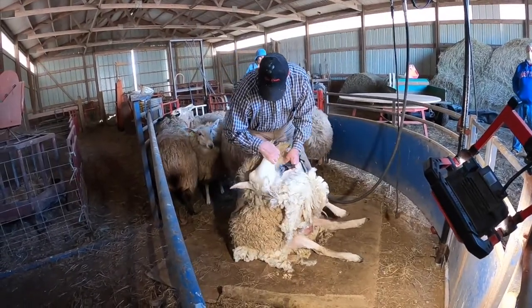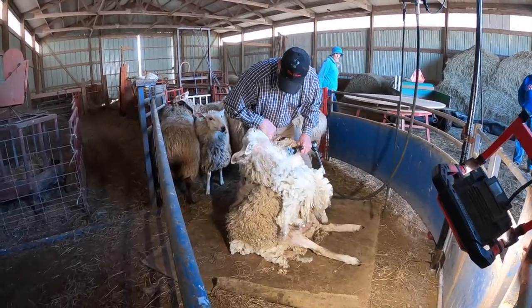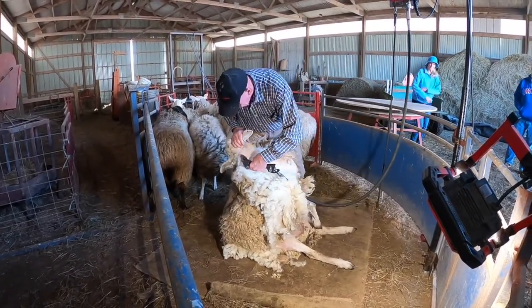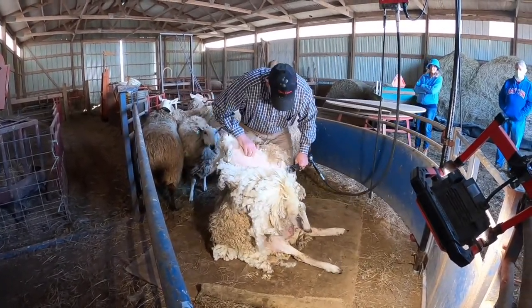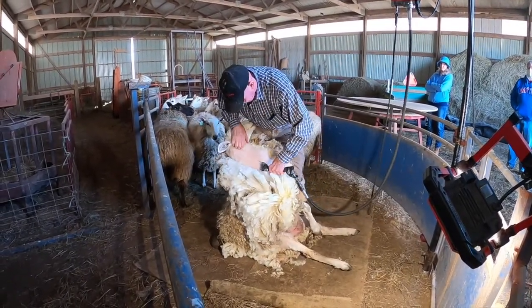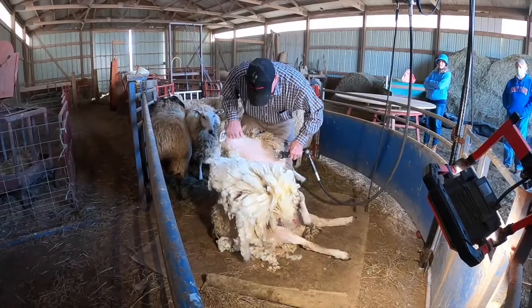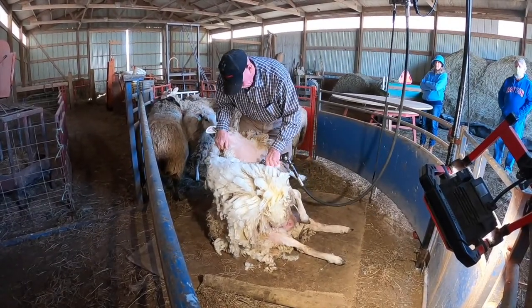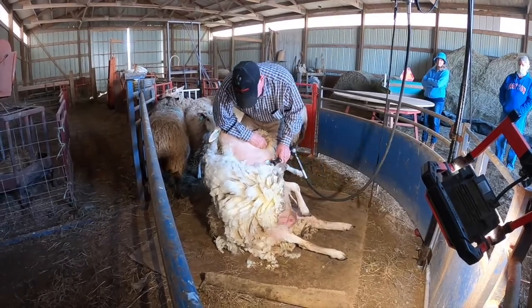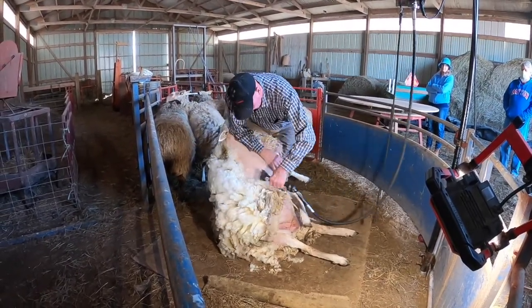Yeah. So one of the things he's doing with his legs and with his hands is stretching the skin. So it's going like that instead of like this. So when it's stretched, he can slide that thing up across it. And if he doesn't stretch it and it folds back, he'll clip it.